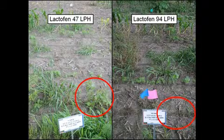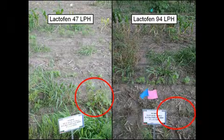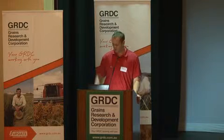And you can see that red circle, we've tried to circle that amaranth, and on the left-hand side, you'll notice that there's a large growing plant there, about 6 inches, and this is 28 days after the treatment. On that right-hand side, you'll notice that where that amaranth should have been, we've completely controlled it. So making sure that we maximize those applications is absolutely critical for us in terms of resistance management.